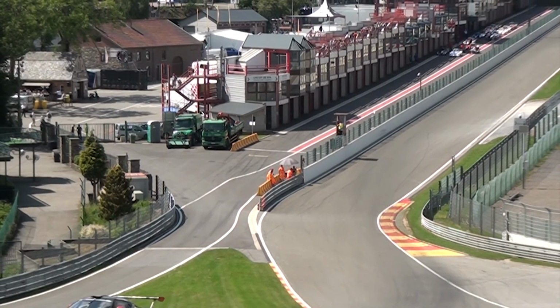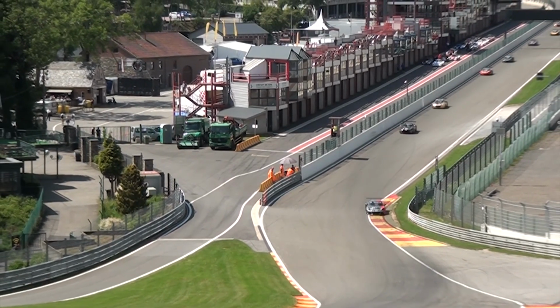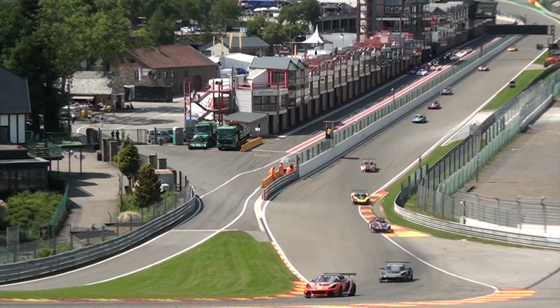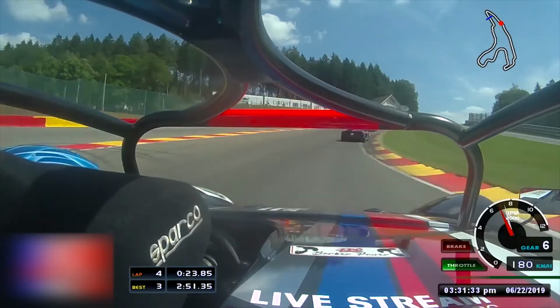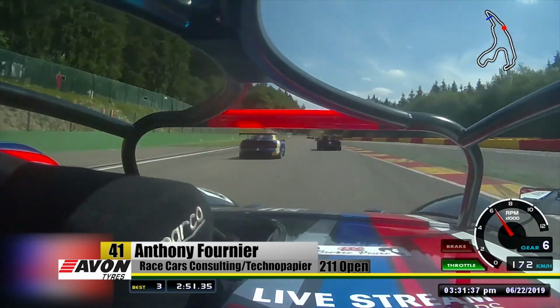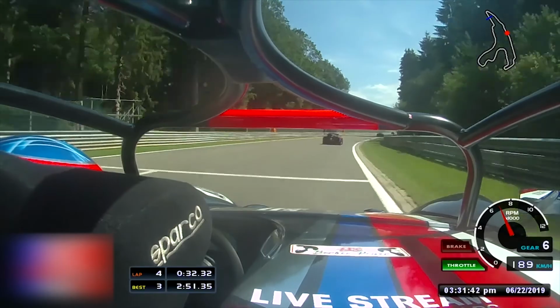Xavier Georges comes into pit lane. So Xavier, not the happiest of starts for him, and that, if it's a retirement, that will be Xavier's first retirement of the season. So it's going to be very disappointing for him. First retirement of the race as well here. Anthony Fournier working hard, and about to pop a move here on Robin Nilsson in the 59.